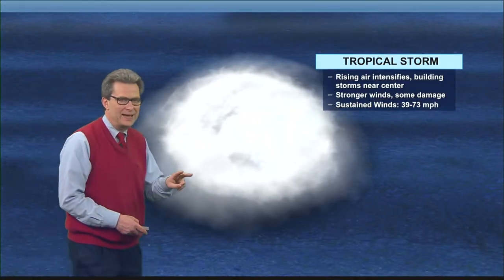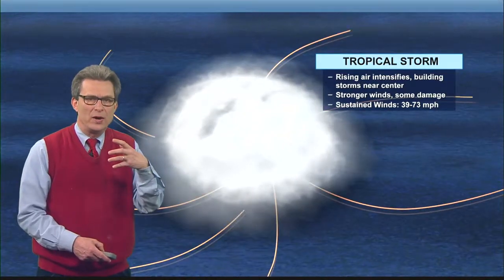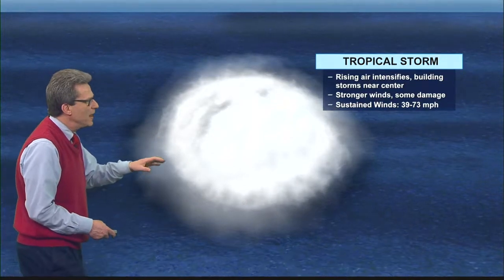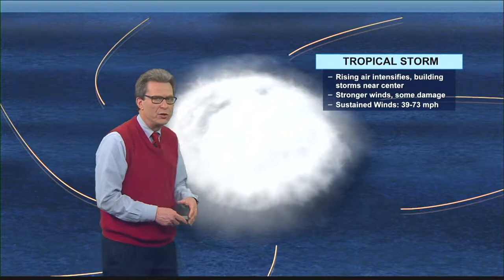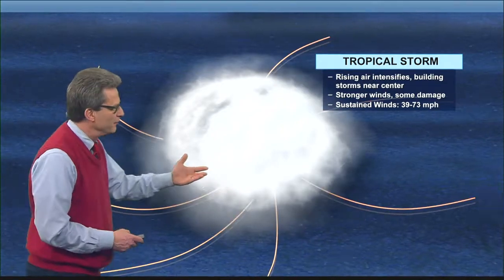Now, the next stage, the third stage, is tropical storm status. This is where a tropical system gets a name. We'll get to that in a minute. But you have to have sustained winds of 39 miles per hour. So you get some damage. It's like a huge cluster of thunderstorms that are bordering on severe.